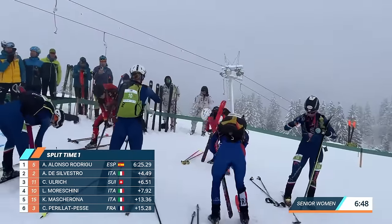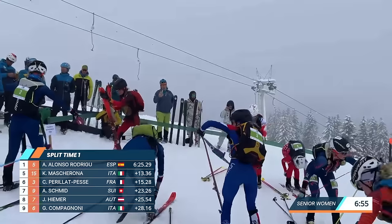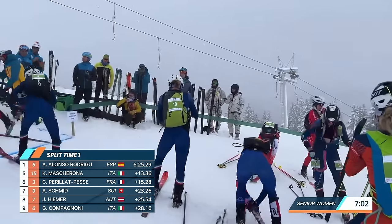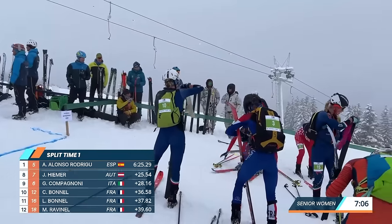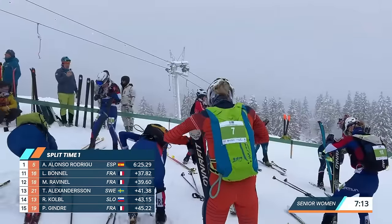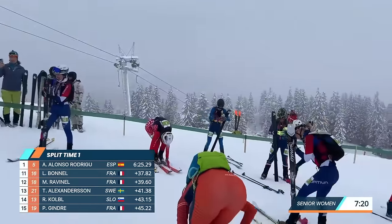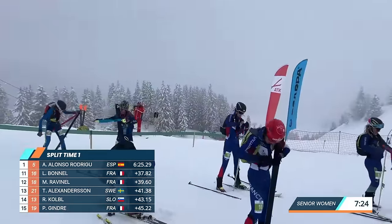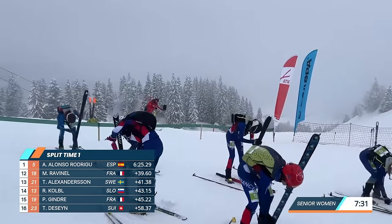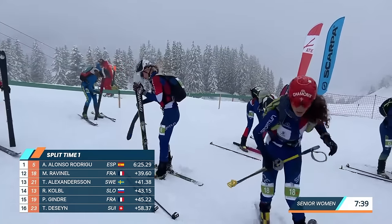Also Alba De Silvestro, Caroline Ulrich in third, which is the first U23 athlete coming to the zone. Katia Mascherona and Lisa Moreschini following Caroline Ulrich are also U23 categories. Alonso underway and quickly followed as well by, I think, Peria Pesse, who was hot on her heels? No, she's going out now with Lisa Moreschini. A blue-suited shadow following her straight out there, but this is much more tightly packed at the moment in this senior and under 23 women's race.